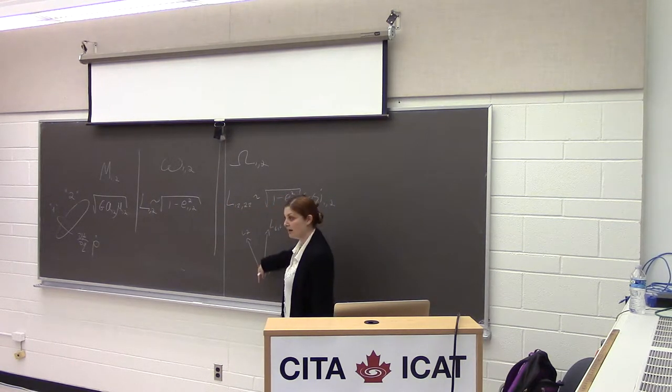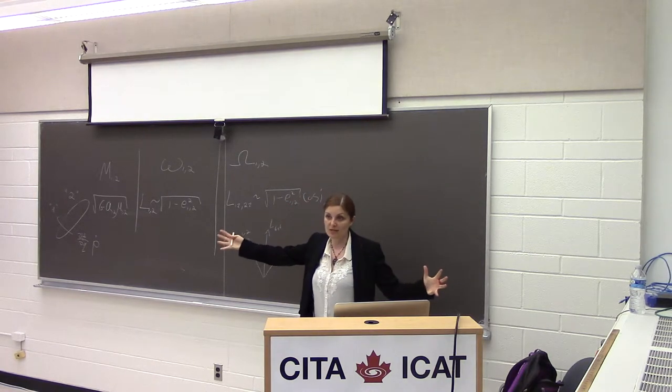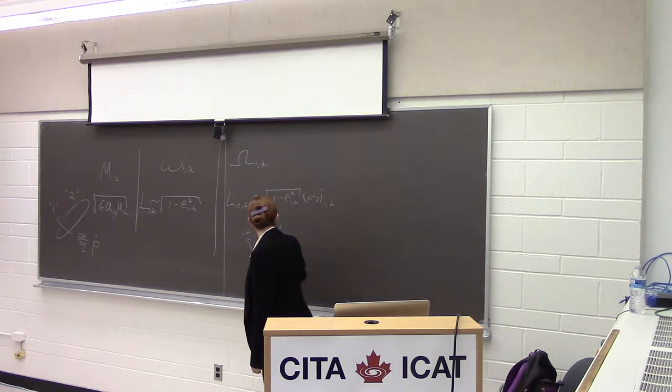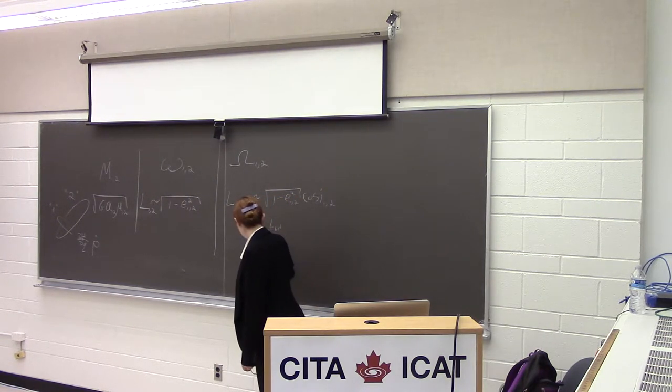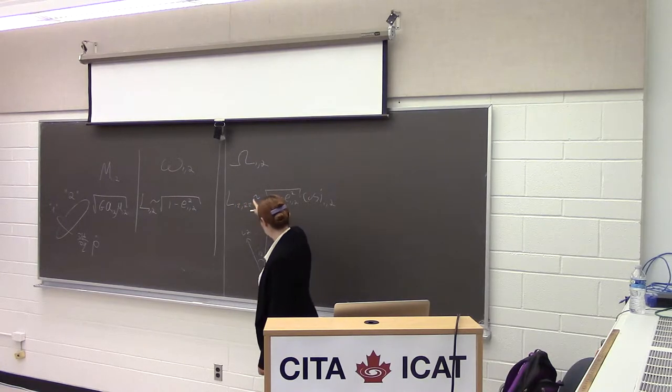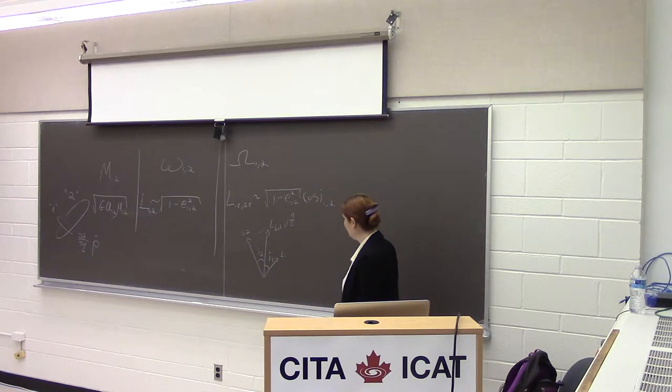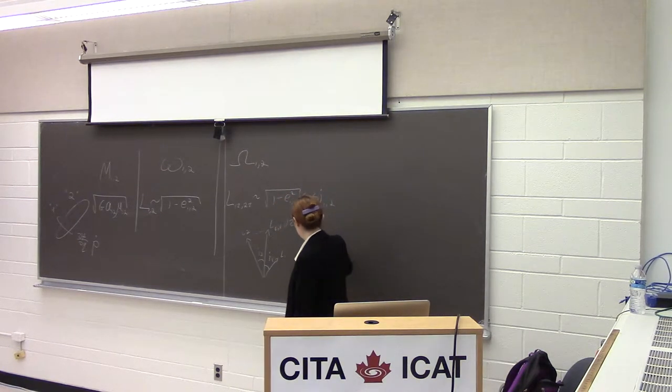I draw this vector larger just because the outer orbit has more angular momentum. Imagine that this produced the L_tot. This is i1. This is i2. So you can see that the z component of the angular momentum, remember this is along the z-axis, is simply that. OK, let's add the vectors here. This is very straightforward to do.